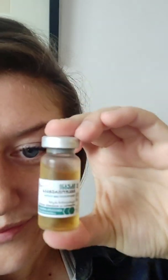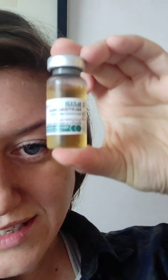Okay, well, it basically just says phages in Georgian. So I have to gargle that because I have some sort of strep living in my throat. So I gargle it and then I swallow it. Take 2 of those. What else? Phages.